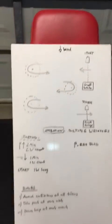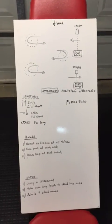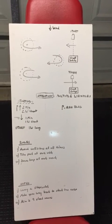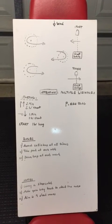Again, we'll offer this briefing in person next Sunday, but as time goes on, everybody knows what's happening, and hopefully that won't be necessary anymore.